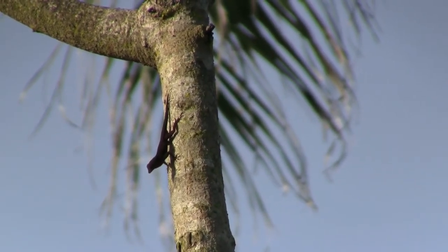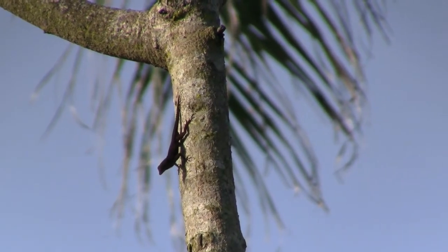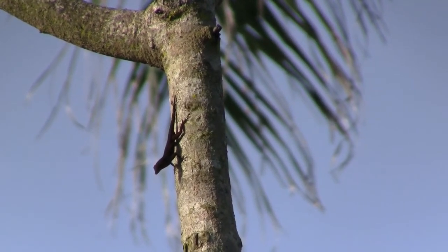Okay, there's a female running down the fence close next to him on the ground. He's clearly looking at her, wagging his tail. Mm-hmm. Oh, yeah.